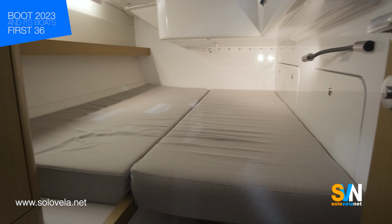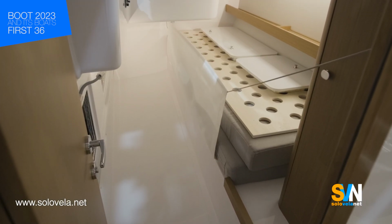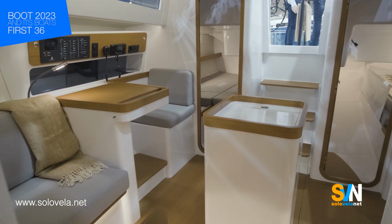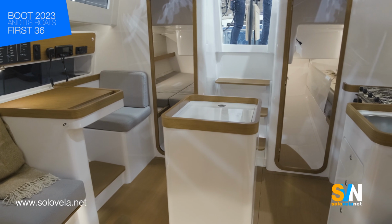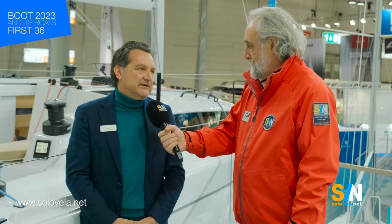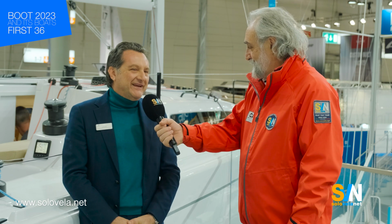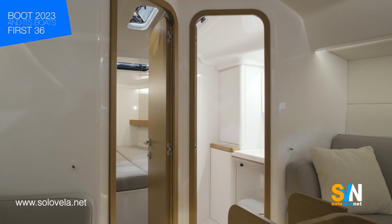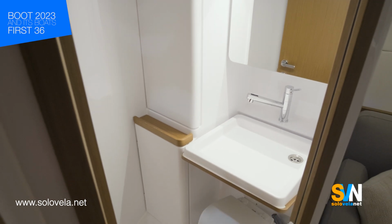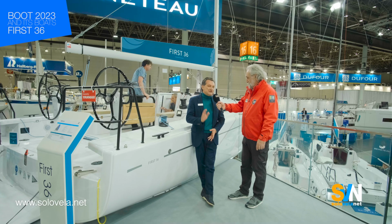Even the aft cabins were designed by Lorenzo in double face, so to speak. Either I cruise and sleep in them, or I race and put sails in them. When racing, they can be modified. Both the right and left can be disassembled halfway and thus leave room for sails or whatever. However, when the boat is used for cruising, they become two comfortable beds for 4 people. And the last surprise is in the bathroom. The bathroom, yes. We made a very comfortable bathroom by hiding the sink. It can be folded away and hidden above the head.